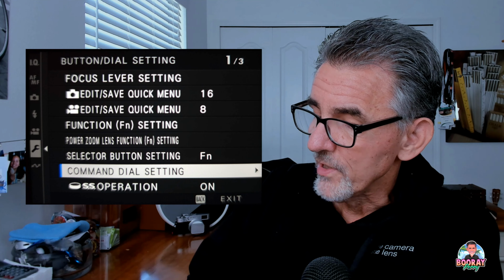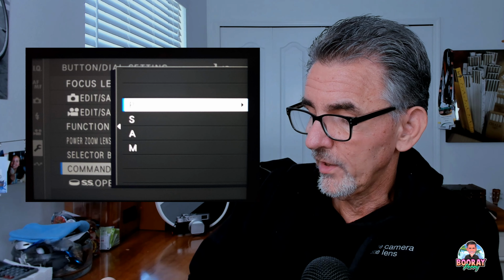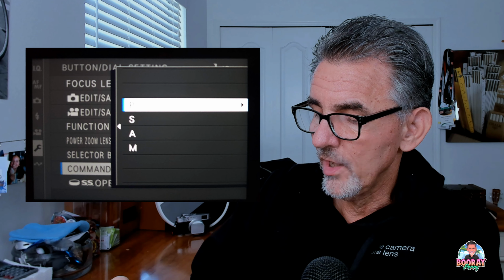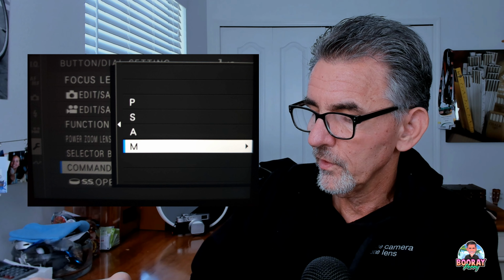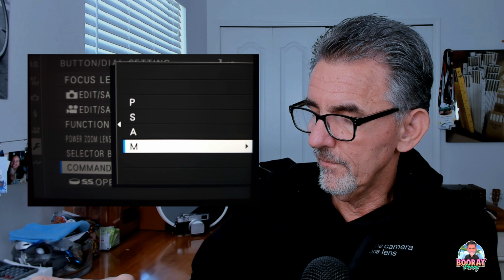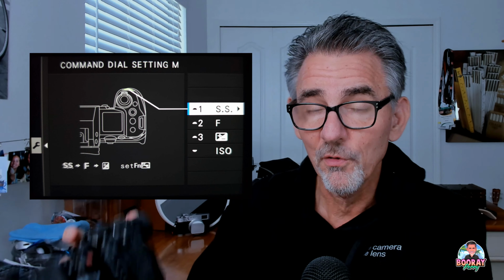So now you can go in and set it up. And I'll show you how to do it. I'll put the pictures up right here so you can follow along. So what you do is you go to the wrench, and then on the first page, you scroll down to the command dial settings, and you click over, and you will see right there the PSAM. You go down to manual, you click over, and then you will see the front dial and the back dial.